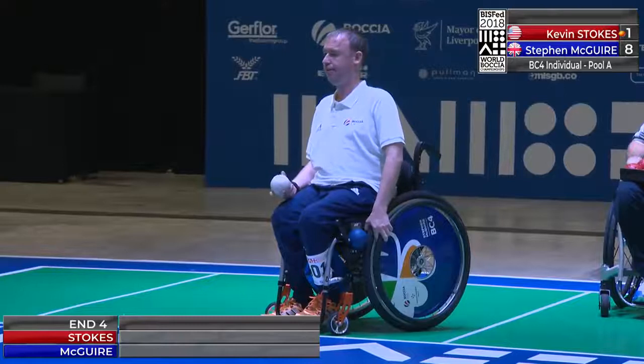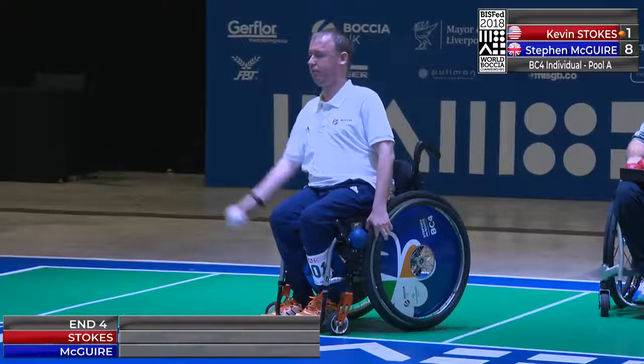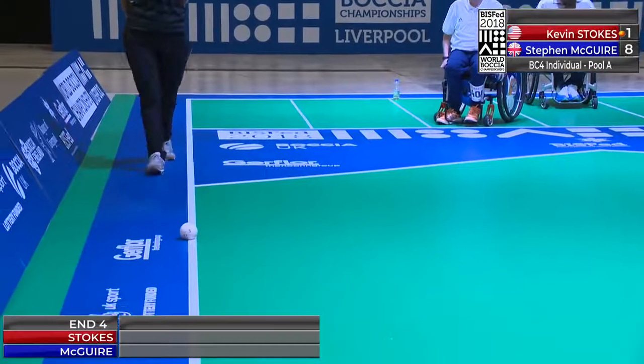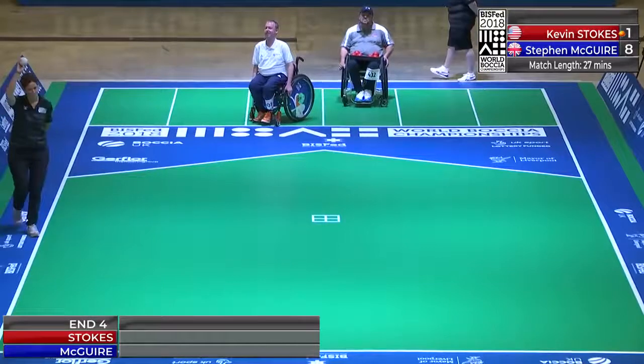And one element to note as well is the setup here in Liverpool with the open plan nature of the courts is, I think for the first time really at a major competition, is the access for the... You can see Stephen set the jacket.